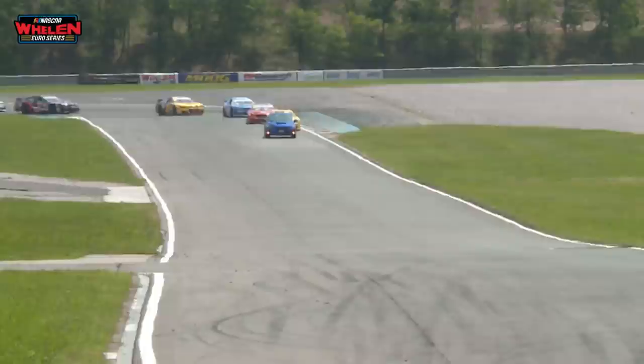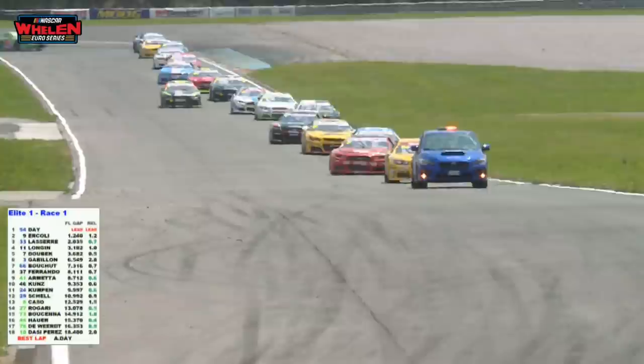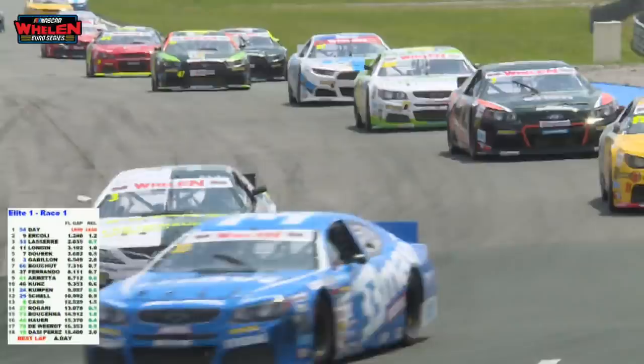So safety car heading out of turn number 10. You can see the orange car with its black flashes, Gianmarco Ercole, is second at this stage. Third is now going to be number 33. That's Luca Lasari, who's there in third place. You can see his light blue car in third place. Up to fourth has come Stenis Longin. Well, Stenis Longin, if he remains in fourth, is a consistent man this year, because he finished fourth in both of the races at Valencia.